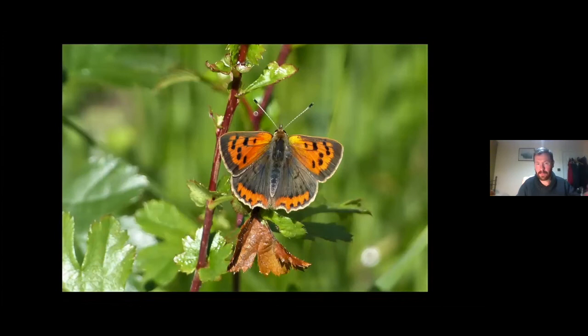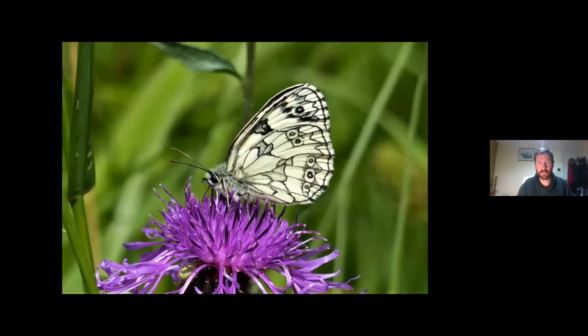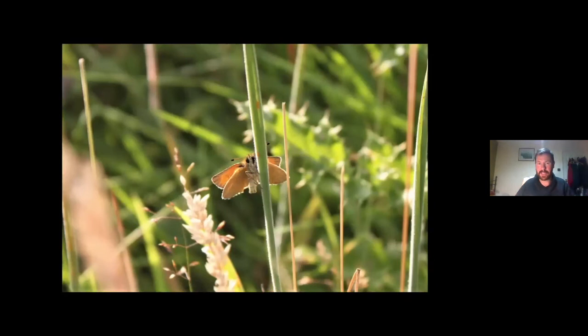We can see them almost at any time from April through to, I think we saw one in late October last year. Very, very good for the grassland butterflies, marbled white here and meadow browns and ringlets. We're just trying to improve the site for the blues in particular. Good for skippers as well. Essex skipper here and small skipper and large skipper all found on our land.